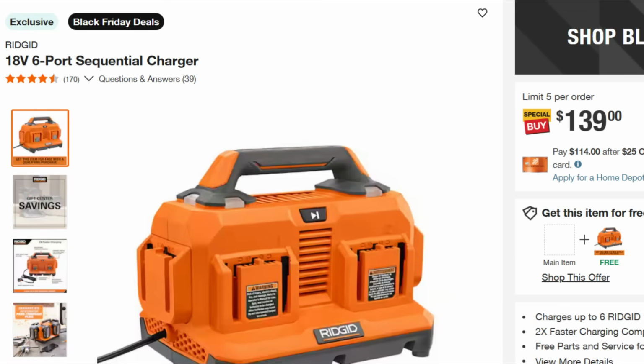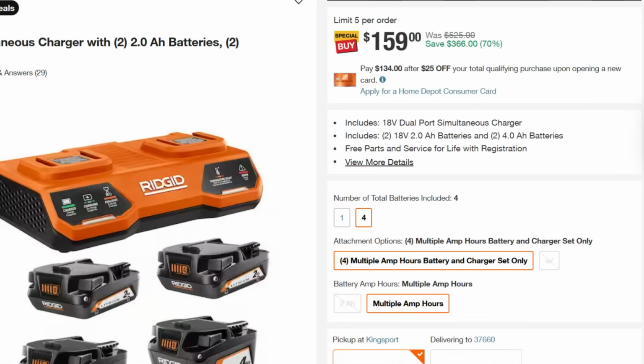But one of the ones I really wanted to point out to you is this 18-volt sequential charger. Now, that one is $139 by itself. So if you get that one for free along with those batteries, that is a great, great deal right there. $149, 2 batteries, and you got 2 chargers. Now you've got one with 6 ports on it. Great option right there.